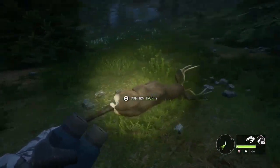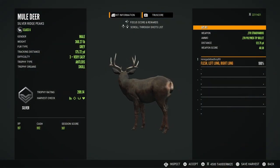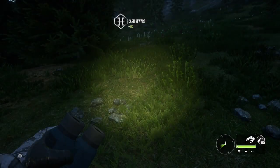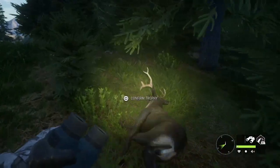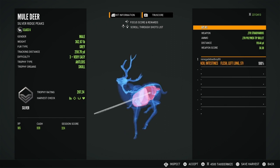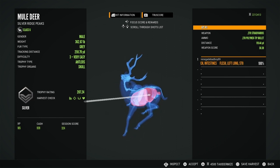So here's the one that was actually giving me a broadside shot. So got a double lung at 122. And here's the other buck. So he was actually fleeing, but I managed to pull off a left lung, stomach, and intestines at 119.